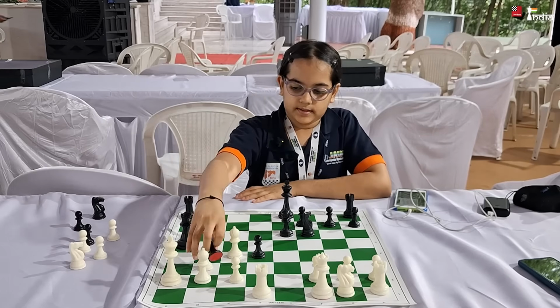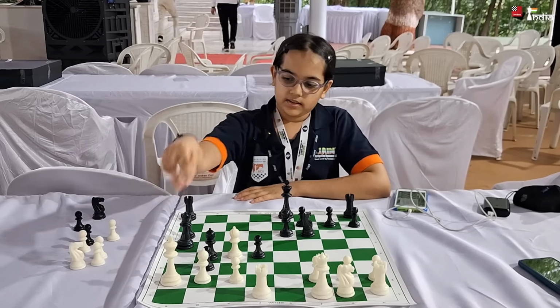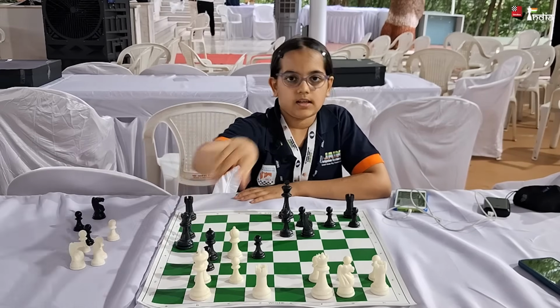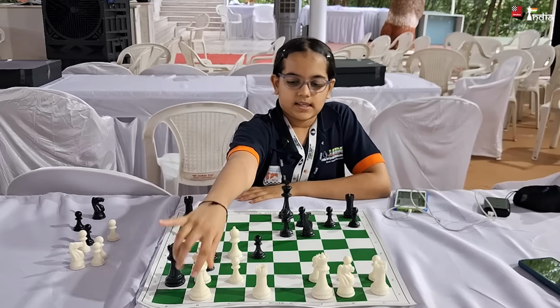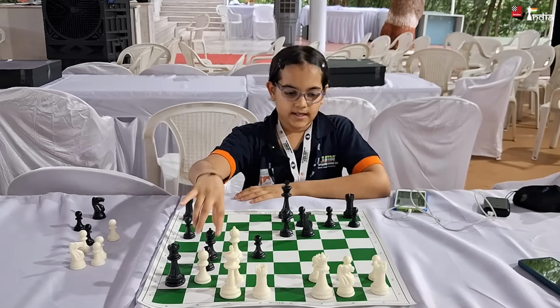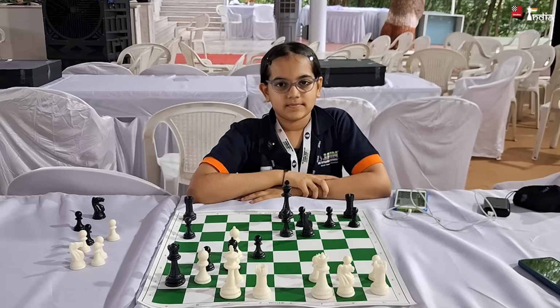Played b takes a3. Now she played king to b1. King a2 check. King c1 and bishop c3. Yeah, it's completely over for white.